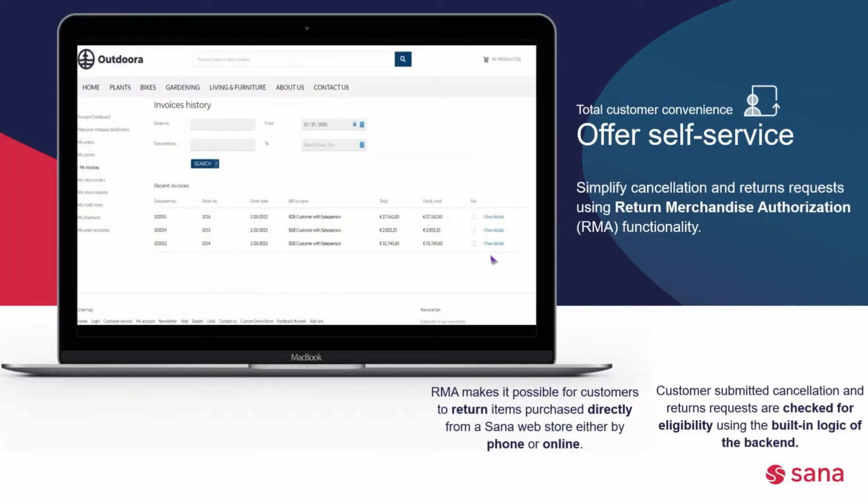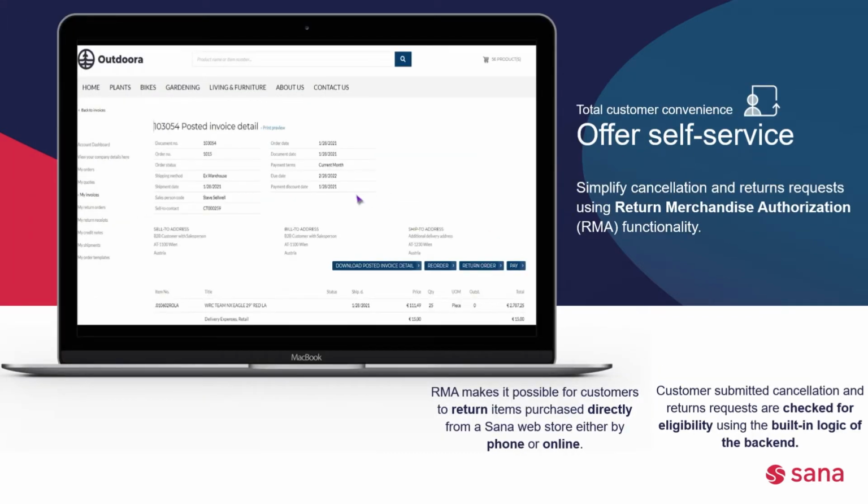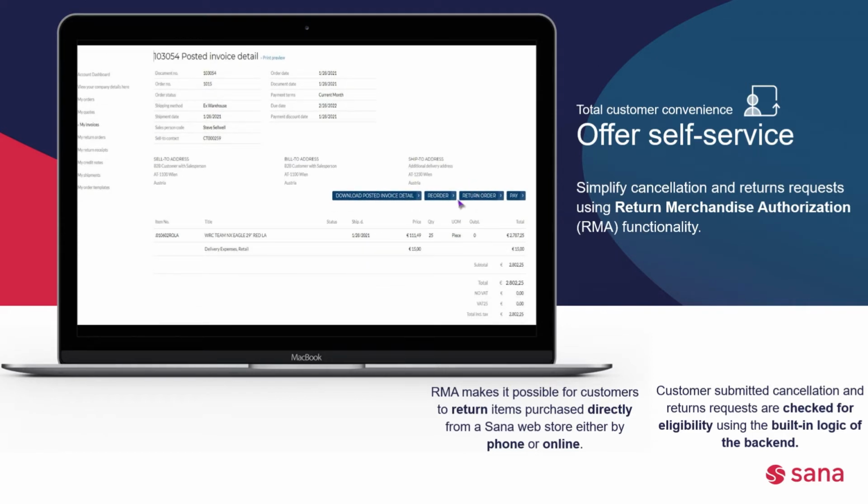I think the self-service point I'm trying to get across here is how much this is an important part of the digital transformation piece.